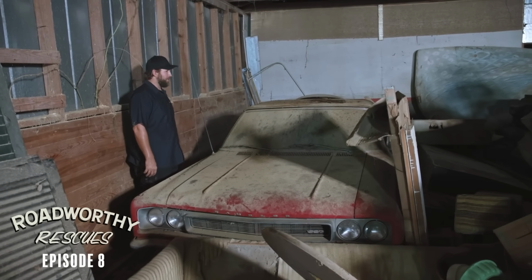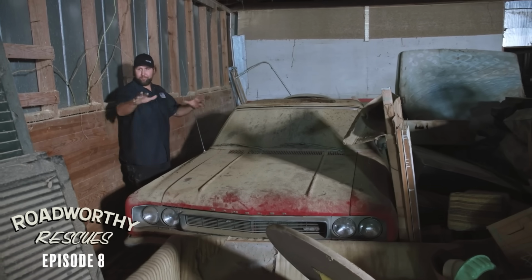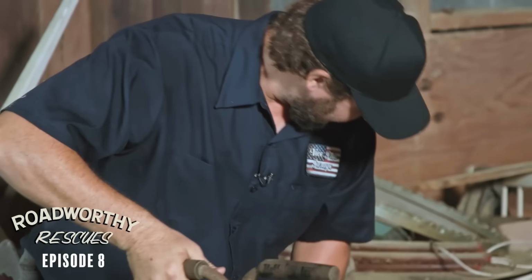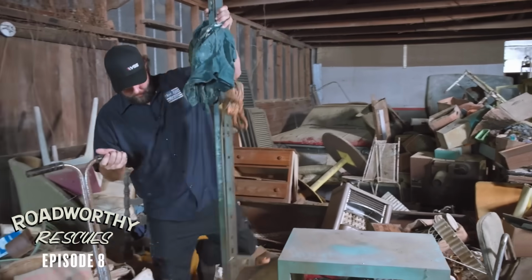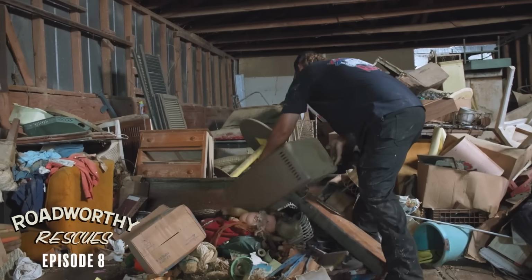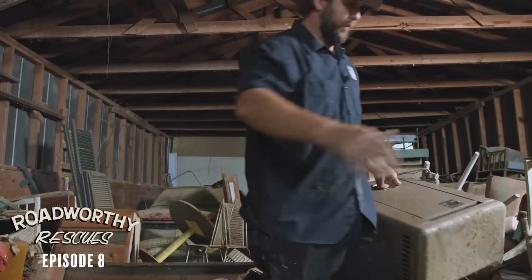I can't really see what's going on. First thing we gotta do is just get it out of here, and that means we gotta move some stuff. All right, here we go. Found the lawnmower and a bed frame. I don't know what's happening.